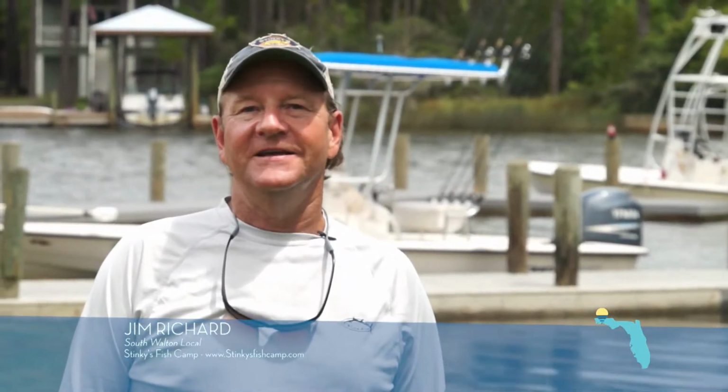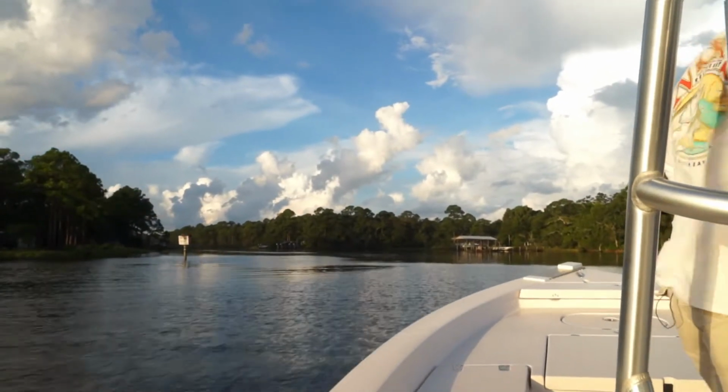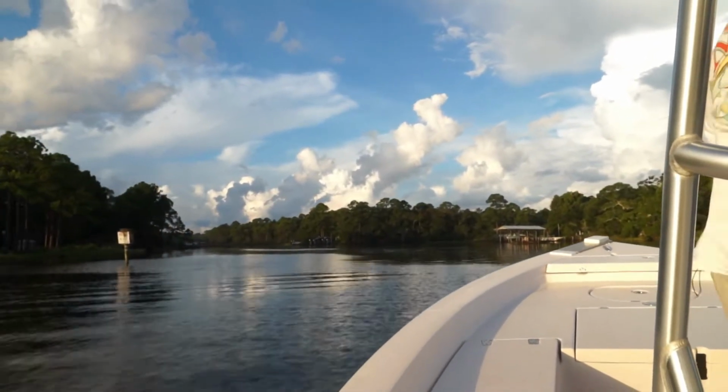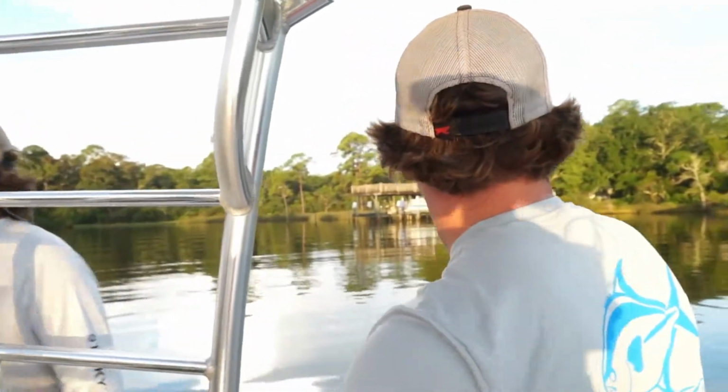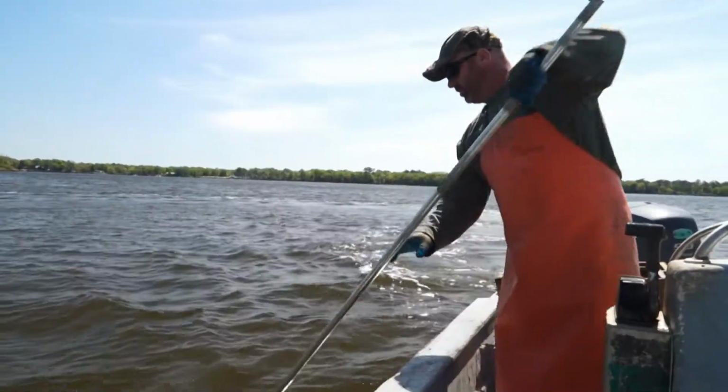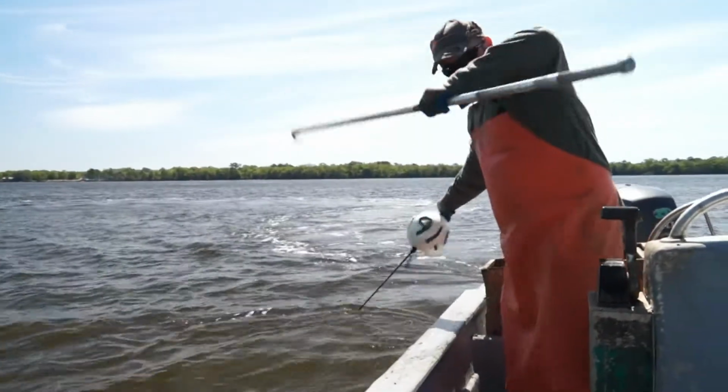My name is Jim Richard, and we're in South Walton County here at Cessna Landing, the public boat launch in the beautiful, beautiful Hogtown Bayou, filled with all sorts of great fish and fun. We are going to be running out today with Captain Dalton Morrison with Stinky's Fish Camp Charter Service. And we're bringing along my good buddy Trey, two of the very best fishermen on the bay. We're going to be chasing slot reds, bull reds, and hopefully a couple of speckled trout.